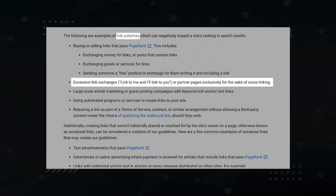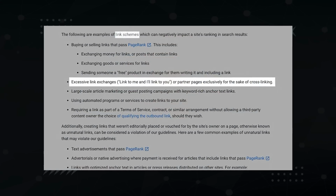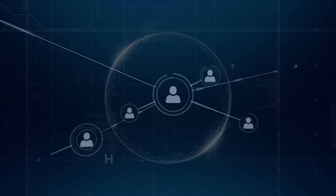Now, many people are concerned about link exchanges and whether or not they're against Google's guidelines. Well, here are the Google guidelines on link exchanges. They say excessive link exchanges, link to me and I'll link to you, are listed under what they call link schemes. The keyword here is excessive. As long as you don't do this too much and make it your primary link building technique, for crying out loud, you'll be fine.